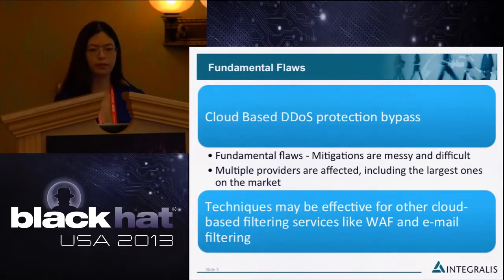What I'm going to talk about here is a cloud-based DDoS protection bypass. This is a fundamental problem with this method of rerouting traffic, and there can't be any patch for this. A lot of providers are affected. These same techniques work for bypassing other types of filtering, like cloud-based WAF or email filtering. Really, anything that uses DNS to reroute traffic to the filter can be bypassed by attacking the origin directly.